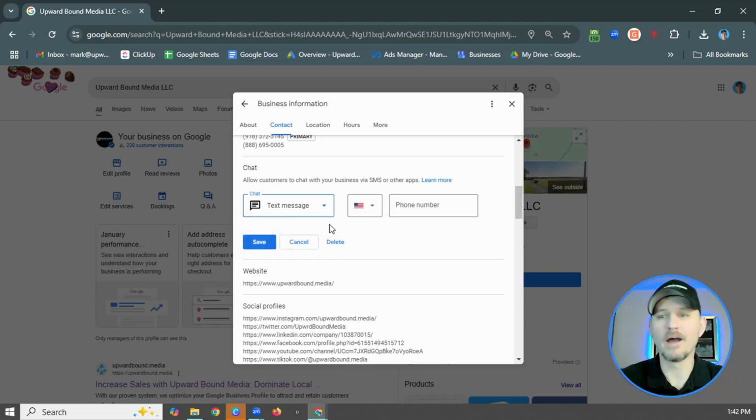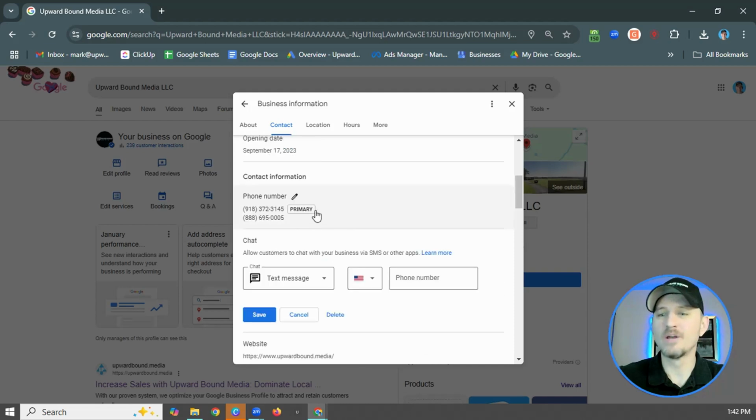This is America, after all. Not a lot of people actually utilize WhatsApp. So my business phone number right here can actually receive text messages. So we're going to put a 1 first, and then we'll put our phone number. And then we're going to go ahead and save that.